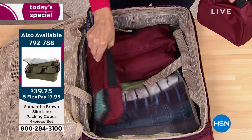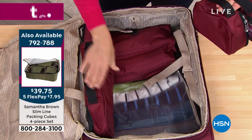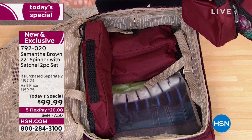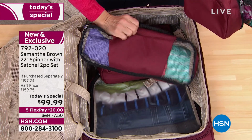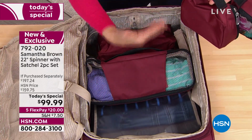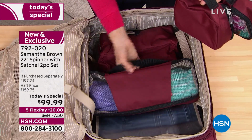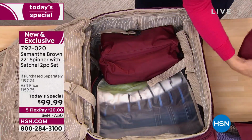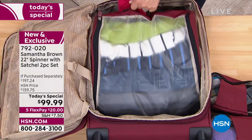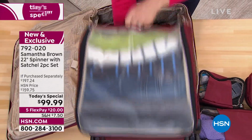I can nuzzle these into little spaces left by my other things, and now I'm using every single square centimeter of space in my luggage. I'm filling it and utilizing all the space, really making it effective. So those are the slim packing cubes, but then of course you've got your big cube here. This is where you put your clothes. Look, it can fit an entire week's worth of clothes.